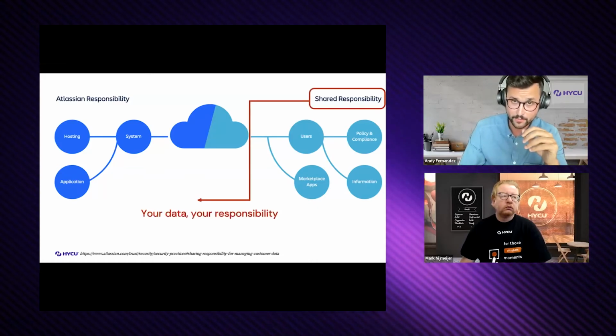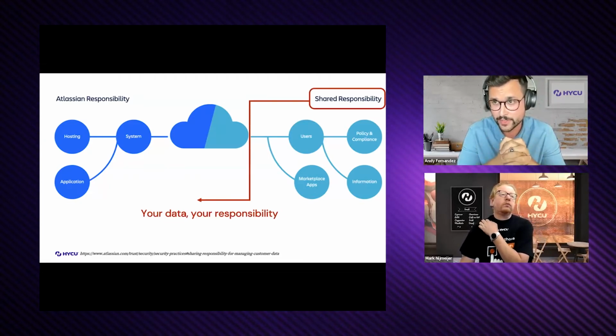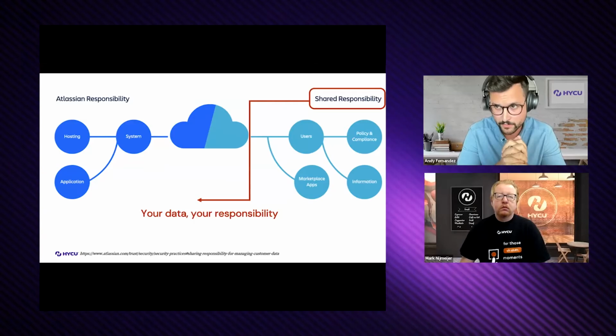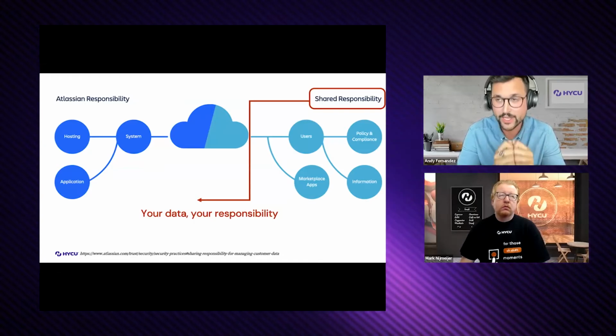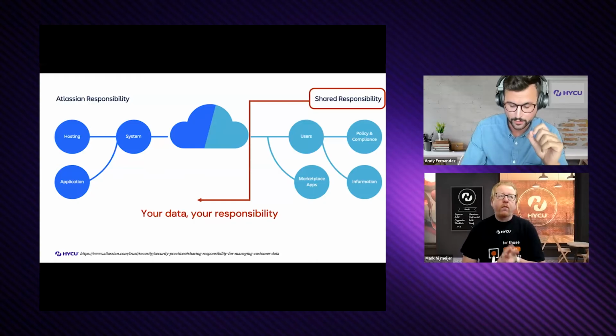Now, what does that actually mean? What this really translates to is it's a shared responsibility, just like it is on AWS, just like it is on Microsoft 365. It means it is your responsibility. Atlassian will take ownership and make sure that your service is available. But when it comes to your data, if something happens to it, you are responsible for that as well.